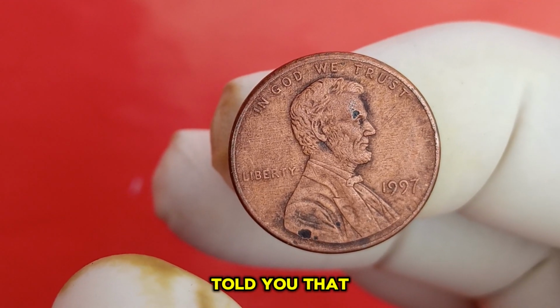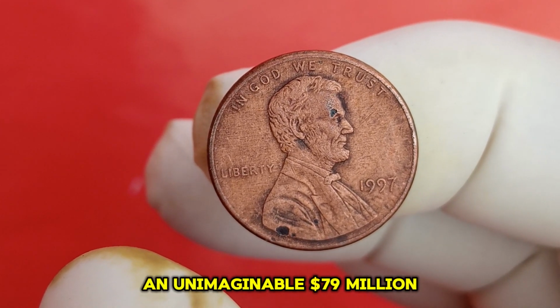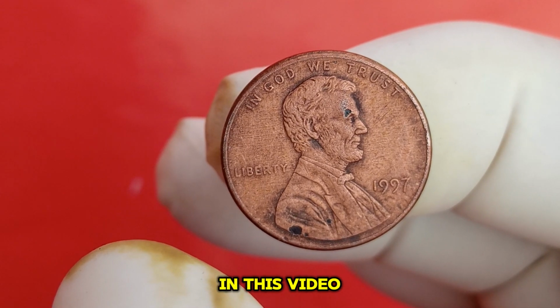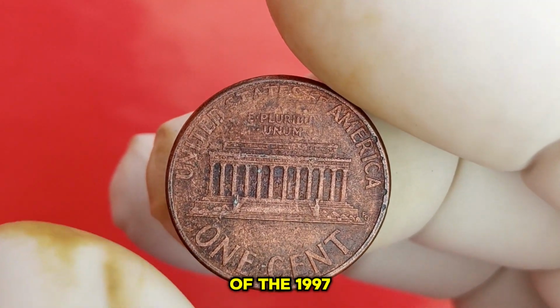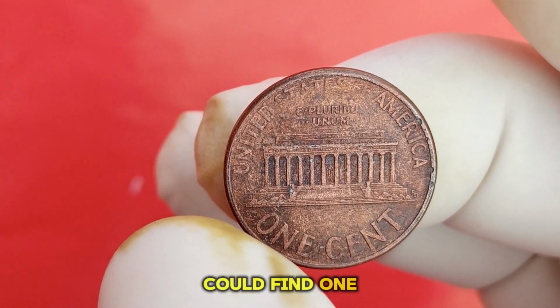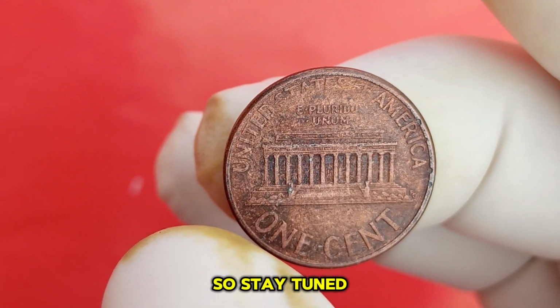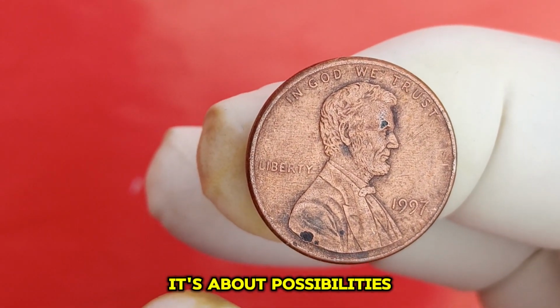What if I told you that a coin you probably pass by without a second thought could be worth an unimaginable $79 million? Yes, you heard that right. In this video, we're diving deep into the fascinating story of the 1997 United States 1-cent coin. We'll cover its history, what makes it so special, and how you could find one of these rare coins hidden in your collection. So stay tuned, because this story is not just about pennies, it's about possibilities.